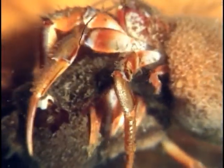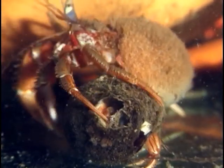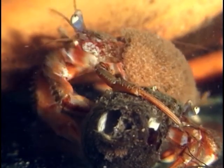Here, an Acadian hermit crab is trying to dislodge another from its shell, which is hard to do. Hermit crabs have two pairs of highly modified legs that allow them to grab hold of the inside of the shell with such force that they usually cannot be removed in one piece.